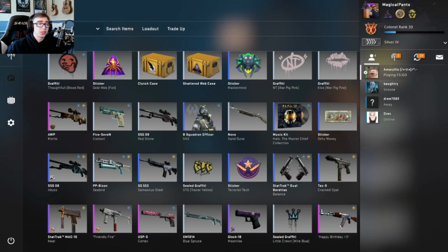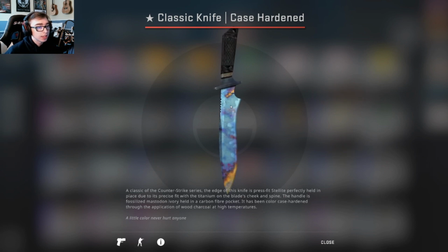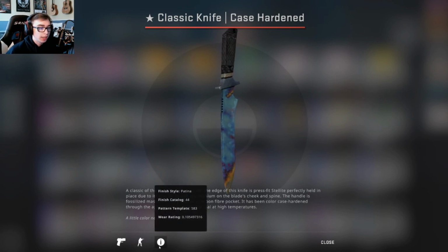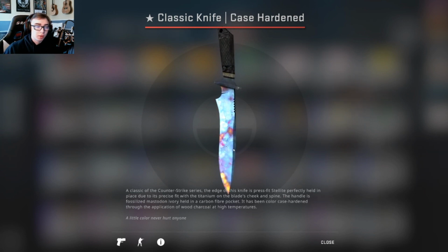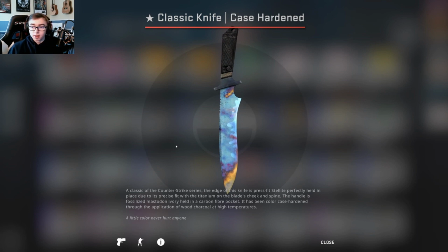But without further ado, let's get started with the most expensive one listed on here, which is the classic knife, and it is in minimal wear condition. The skin is pattern template 583 with a wear of 0.01 or 0.1. As you can see, there's a whole lot of blue on here. Not completely covered, but it's a really high pattern on this case hardened classic knife. This is retailing for around $7,300 on Bitskins, but I'm sure you can find it cheaper eventually. It's not going to sell for this price, but who knows? It could. I doubt it though.